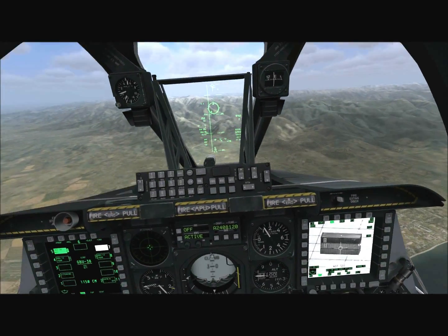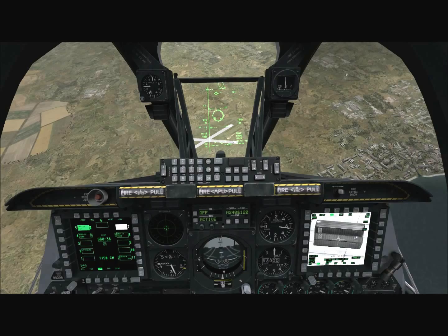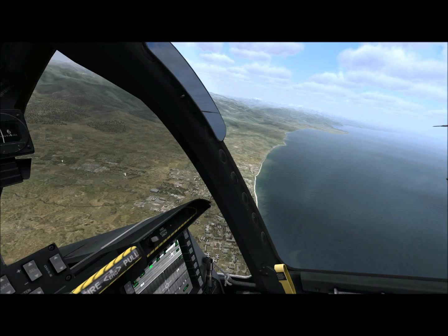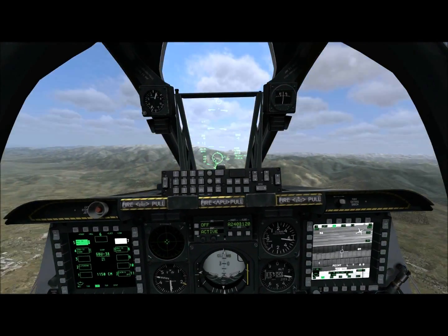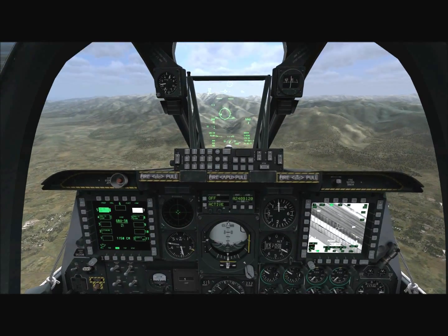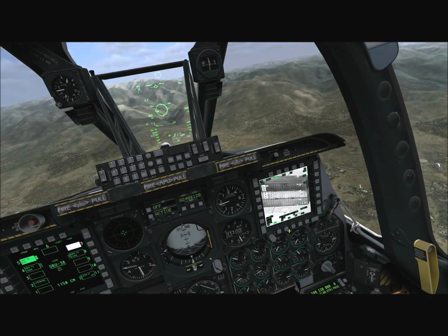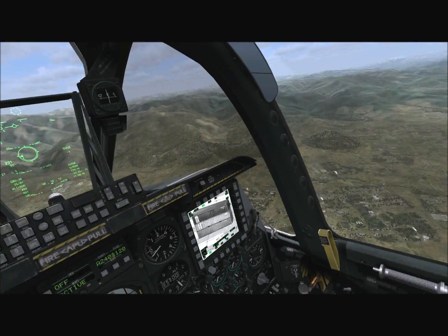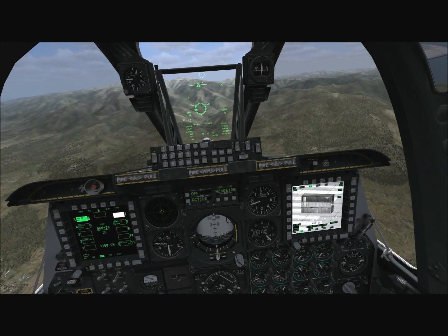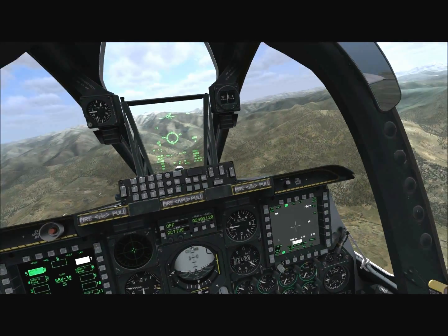Can't see the... Okay, 2.15. It's in a wrong place. Why is it in a wrong place? It's in a fucking wrong place. Okay, I need to set it up again. Okay, we'll see. Warning, autopilot.